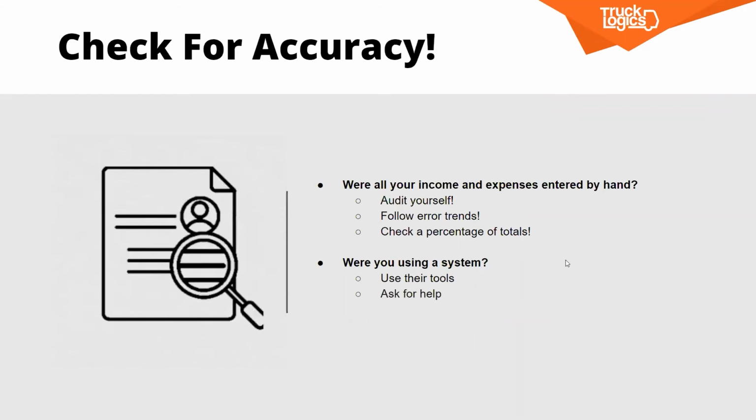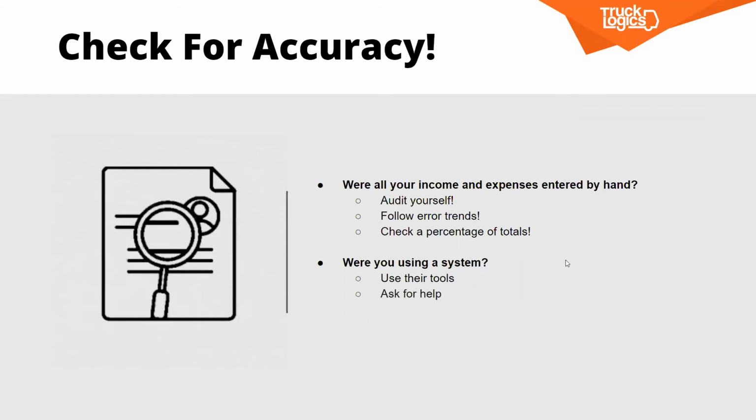Also, ask them for help. TruckLogics is happy to help you any way that we can. I'm pretty sure if you called QuickBooks, it might be a different procedure to get a human being on the phone, but if you ask them a question, they're more than happy to help you with the system. They may not be able to answer specific tax questions or provide tax advice. However, they might be able to walk you through getting the information you need to produce your balance sheet. And then you can use your balance sheet to help file that 1040 Schedule C, right? So again, use the tools for the systems that you currently have in place.